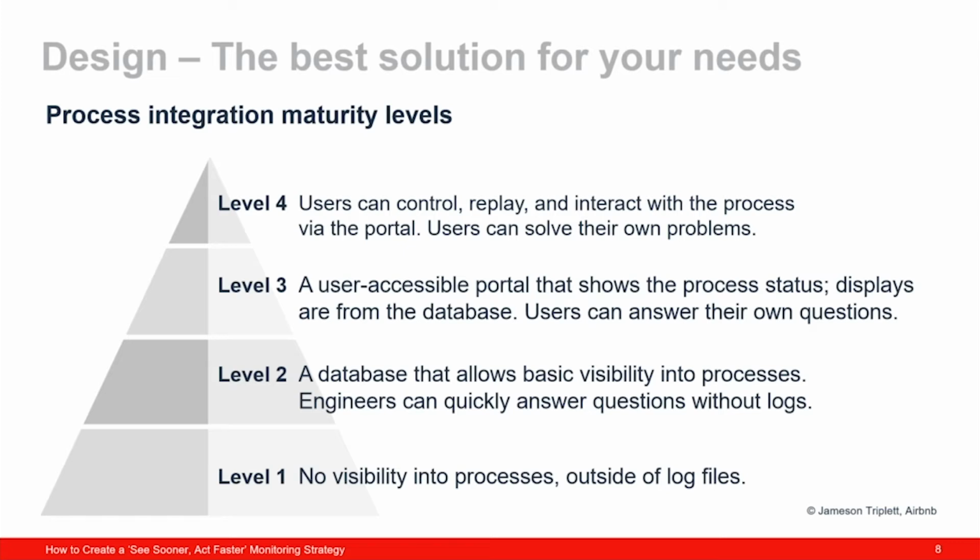I would love, as an engineer, to not be involved in any of these troubleshooting things. That's what I call a reliable monitoring solution. Users know that the integration worked, users are able to reply to messages, they can interact with the process, and probably fix 90% or more of their problems without ever involving IT or the help desk.